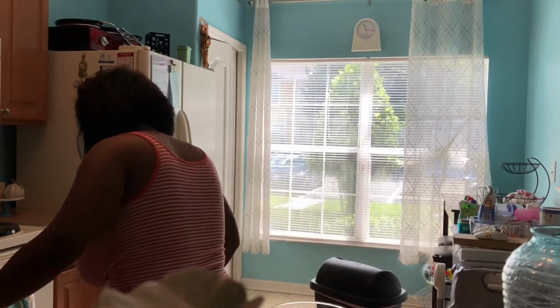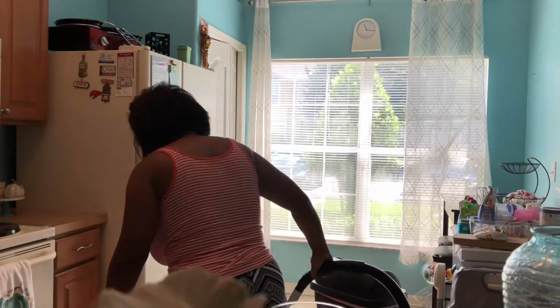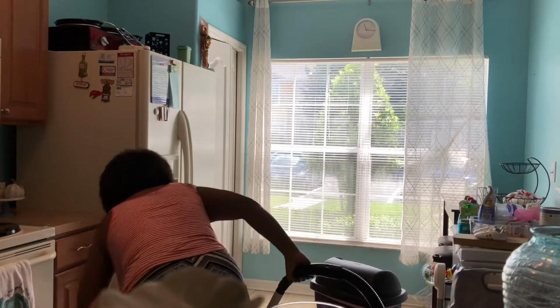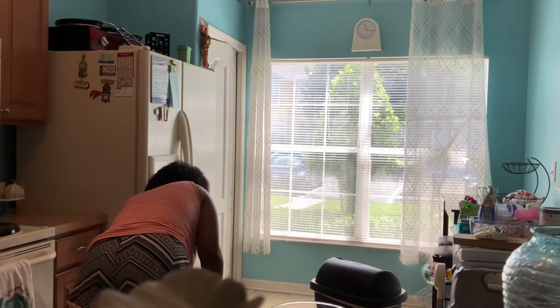Here I go again with my Bissell vacuum. I really do love my vacuum, but I am going to buy a separate handheld cordless vacuum for the quick cleanup so I don't have to keep dragging everything up and down the stairs. But I love my vacuum cleaner.